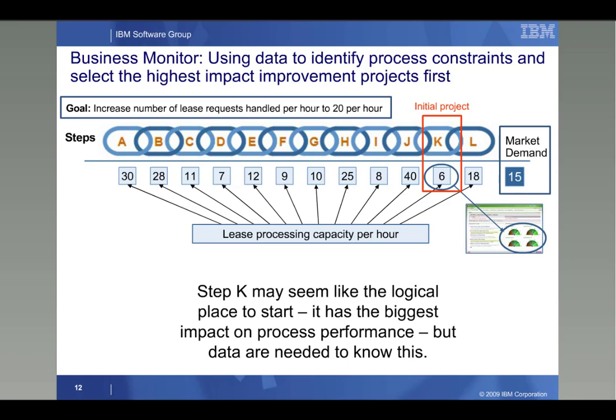If I fix step K, I raise the performance level of the entire process and now produce at 7 per hour. My next target then becomes D, and so on. If I do this, and I have measures in place, KPIs at each step and for the process as a whole, I can clearly demonstrate to executives that the work I'm doing is making a positive impact on the market. It's been our experience that this is key. In this example, it may seem rather obvious that step K is the place to start improvement efforts, but in the real world, it's often not so easy.